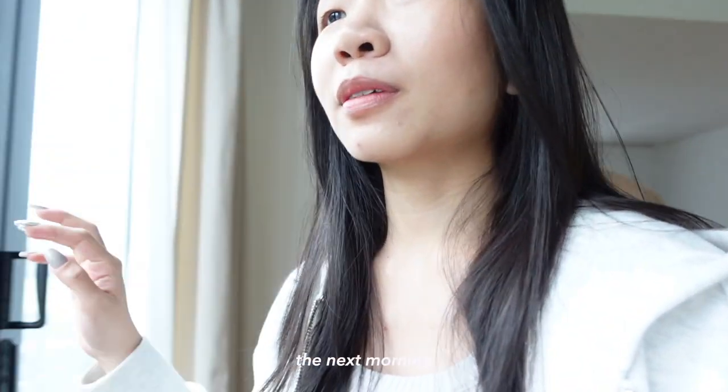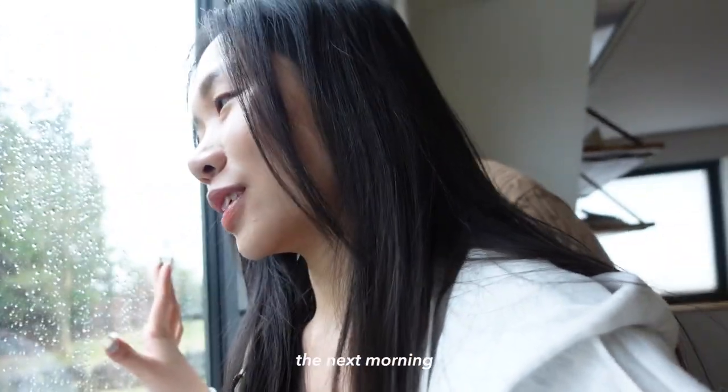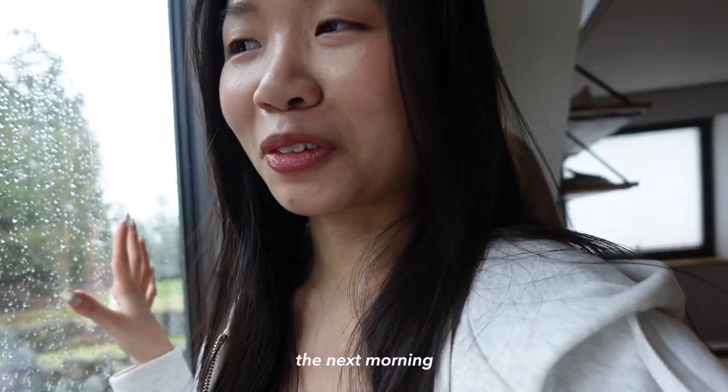Cute. Woke up and I was hoping for clear skies, but it's still drizzling, so we can't have our breakfast outside.